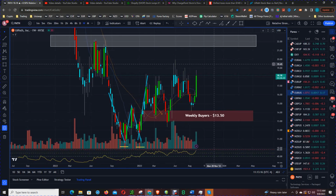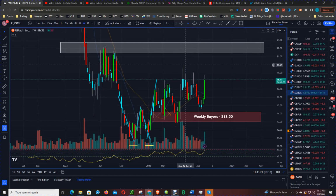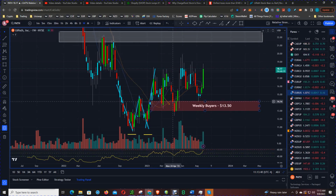All right, so getting back to the weekly chart. Again, you got a patch of sellers between $18 and $20. But even when you get above this level here, you're going to run into this support resistance band at $22. So to me, the upside is limited in the short term. Down at the $13, $14, that was the best level to get long.